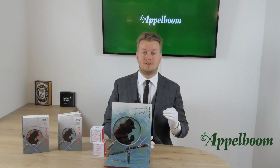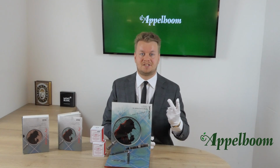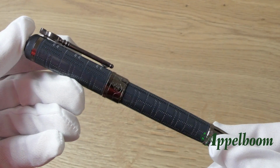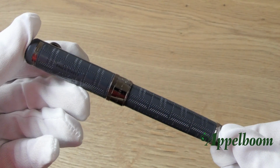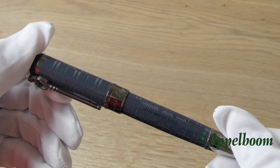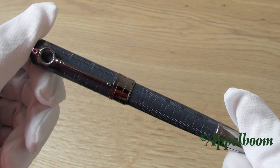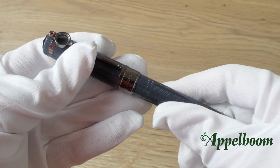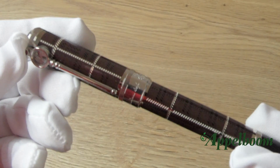The Writers Edition 2021 Sir Arthur Conan Doyle is available in two editions. Here you see the most affordable limited edition, which is dark blue, with a bit of grey tint to it. For those of you who don't like the fountain pen experience, there is also a rollerball and a ballpoint version. Only 9,000 of these fountain pens will be made.